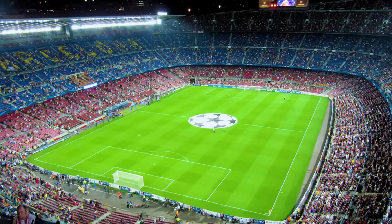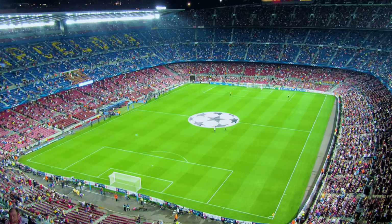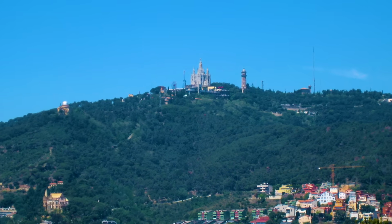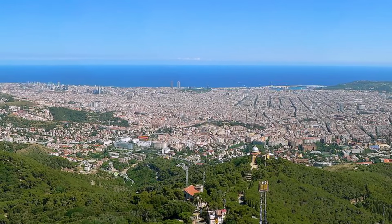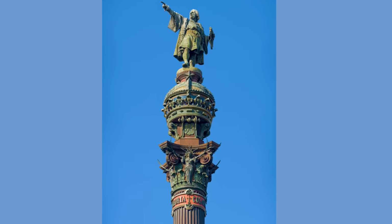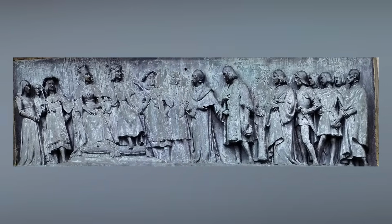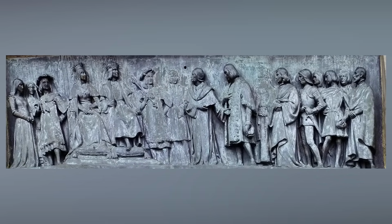The largest football stadium in Europe and the second biggest in the world, Camp Nou. Tibidabo, a mountain overlooking Barcelona featuring a church and an amusement park. The Columbus Monument, built in 1888, a world exposition honoring Christopher Columbus's first voyage to the Americas, and many more.